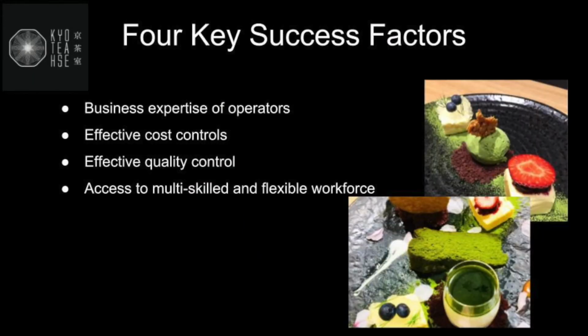According to IBISWorld, there are 4 key success factors that are the most important for the industry: business expertise of operators, effective cost controls, effective quality controls, and access to a multi-skilled and flexible workforce. Effective quality control is the critical element within the business. All the cafes must prepare, present, and serve the drinks and food with high quality to match consumers' expectations and maintain the positive brand image. However, proximity to key markets is an equally important factor in the sense that cafes or tea houses should ensure their stores are in proper locations, such as in the big shopping center or strip locations with other retail shops, which is highly effective in maximizing their exposure to potential customers.